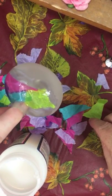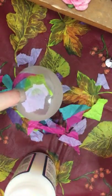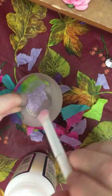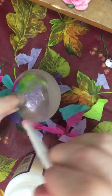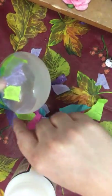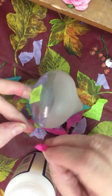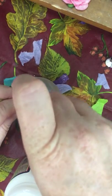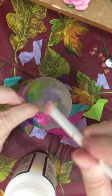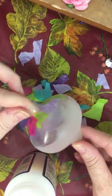And let's see. You're just going to randomly put pieces on. You want to get up as close to the neck as possible. Okay, let's do a little green here. And then this guy got crunched. There we go. Oh, my neighbor dogs are going nuts. Okay, so now we're just going to move down.